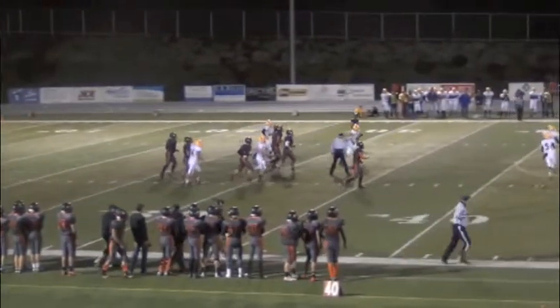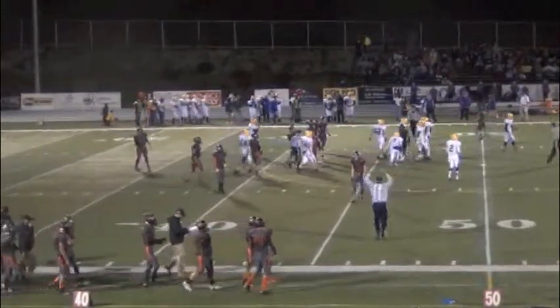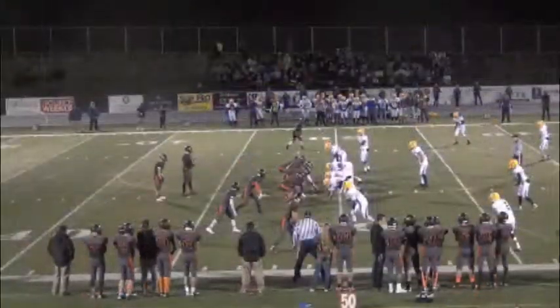Pass is complete over the middle. Picks up about 18 yards. It'll be a first down.